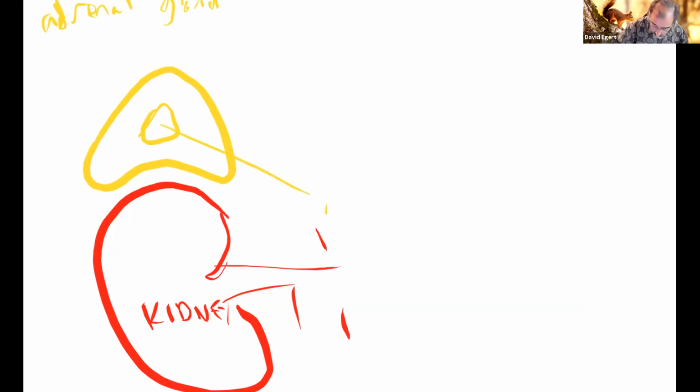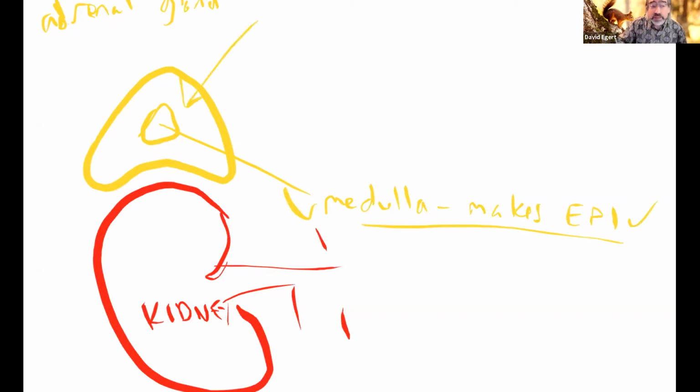There's the adrenal medulla. This makes epinephrine, which we've already talked about. That's going to be derived from nervous tissue, controlled by the sympathetic nervous system. And epinephrine is basically just going to be binding adrenergic receptors and doing all the classic sympathetic stuff. So we've talked about the medulla. The cortex is the part that we haven't talked about.